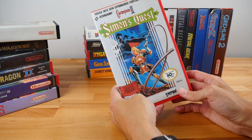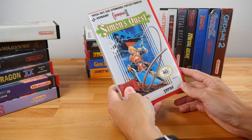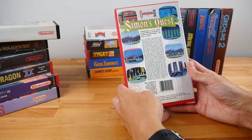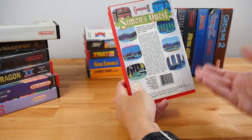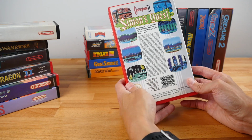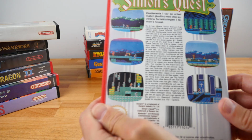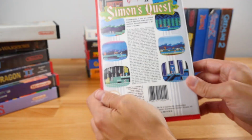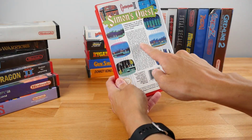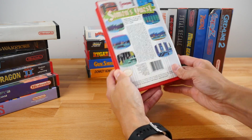Alright, let's look at an extremely frustrating game. Someone who's played Simon's Quest, Castlevania 2, you know the frustrations with this game. It's supposedly a streamlined, nice Castlevania, but it has incredibly obtuse solutions. Also, I appreciate them wanting to cram a lot in the back here, but look at this text. I'm not sure if you can even tell. That is tiny, tiny text. I can barely read this in this day and age. I'm too old for this now. But that is super tiny.